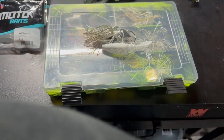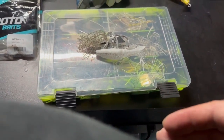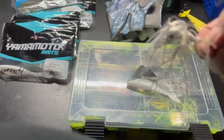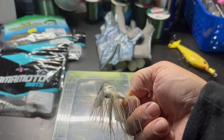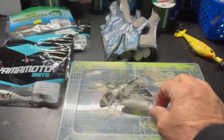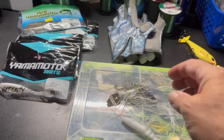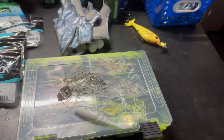So you can crank it back at a certain speed, because if you crank it back too fast, the chatterbait is going to rise up toward the surface. The slower you roll it, the more you can keep it down in the water column. So this bait is heavier than some of the trailers out there, and it helps keep it down. And you can swim it back a little bit slower.